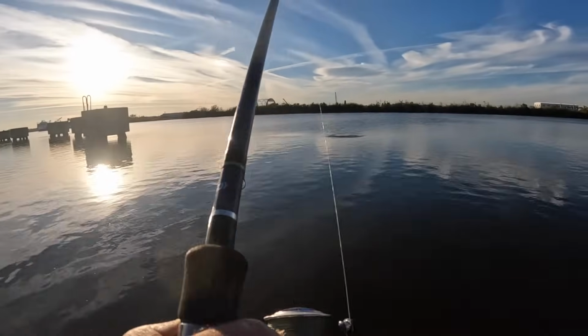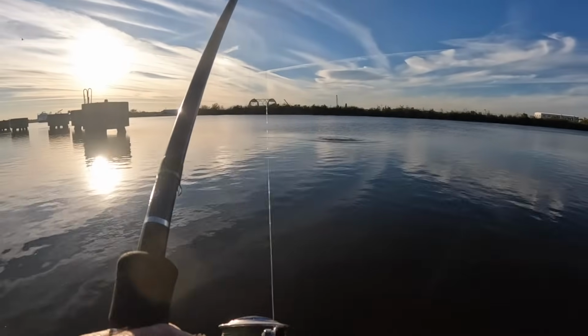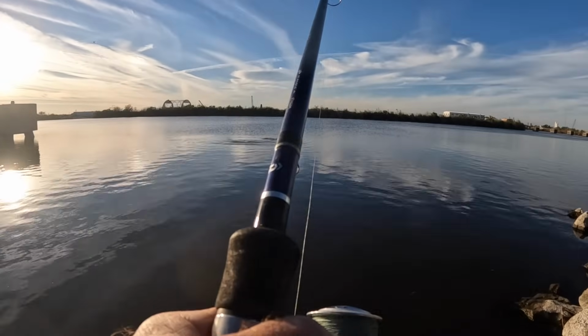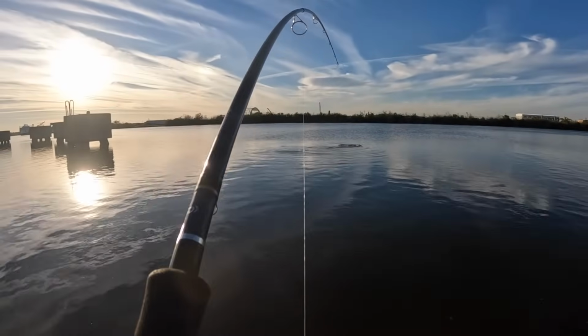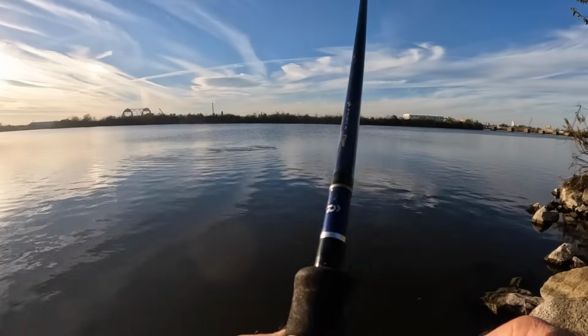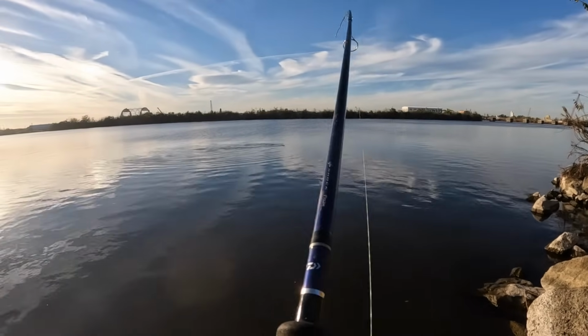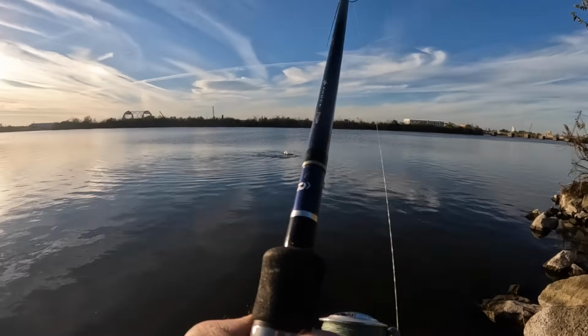Oh, I'm not sure what this is. I saw its body, but it was kind of dark. I'm guessing it's a red because it's fighting like one. It's not fighting like a cat. Got the drag kind of loose, but not super loose. It's a 20-pound leader under the cork of fluorocarbon and a 20-pound main line. That is a red. It's all the tail.